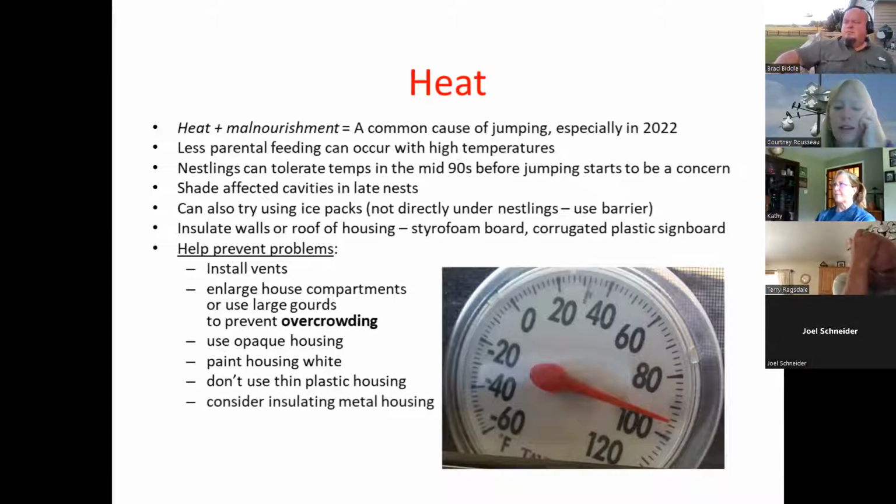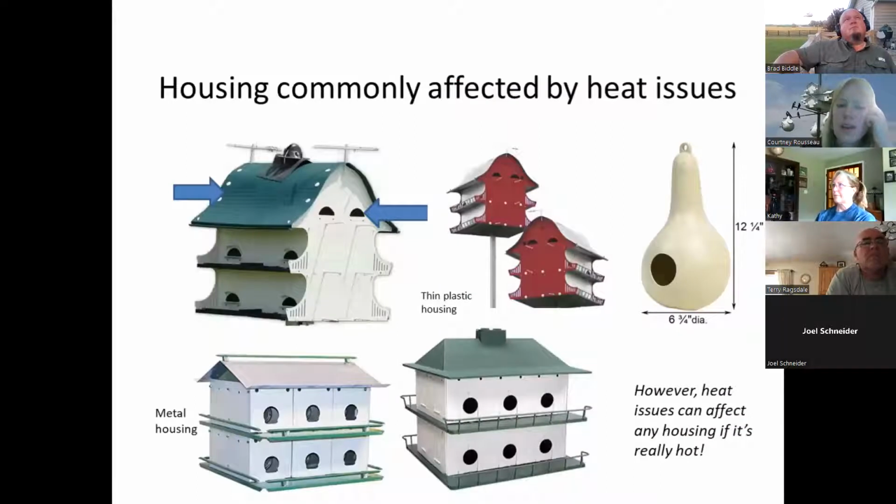If you have metal housing, consider insulating it. I mentioned earlier you can use styrofoam board, or even sheets of wood as an off-season project if you want to do that. So, housing commonly affected by heat issues. These are some of the examples I mentioned earlier, and this might help give you a visual if you don't know what housing you have and recognize one of these pictures.